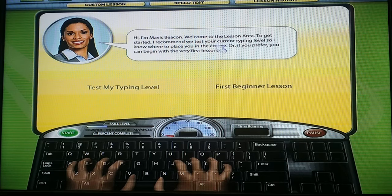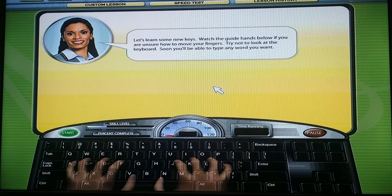Welcome to the lesson area. Here you can take a typing test to find out what level typist you are, or start at the beginning of the lesson plan. Choose an option to begin.